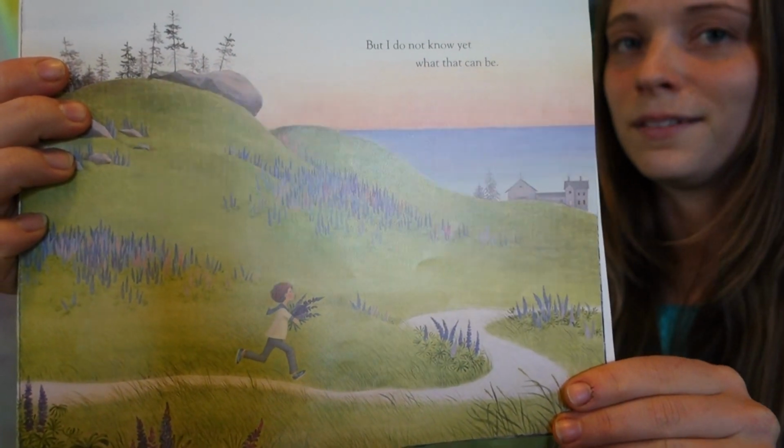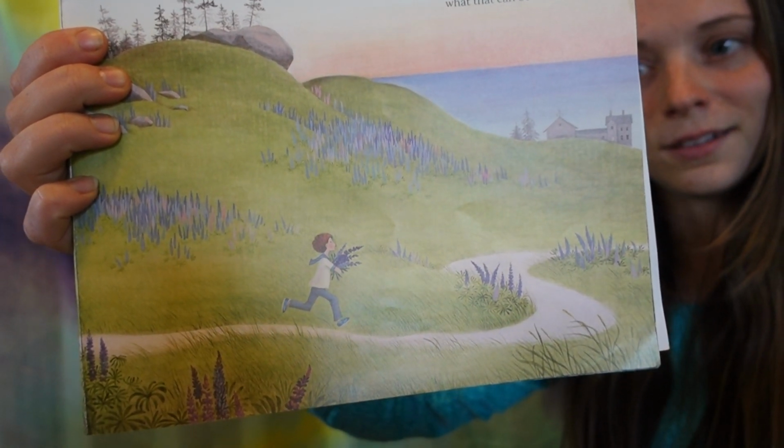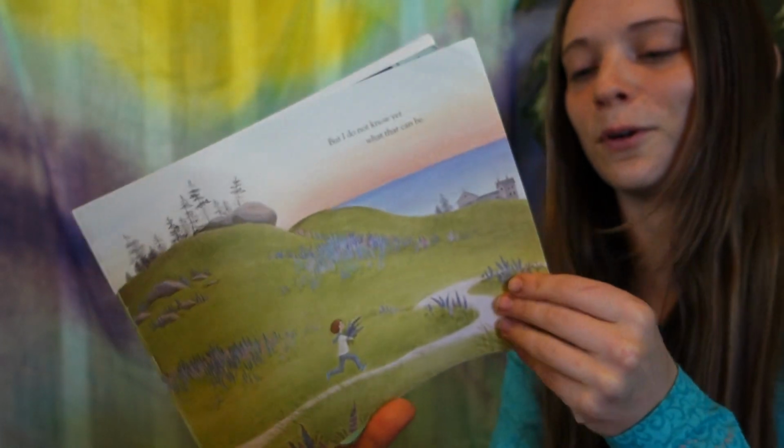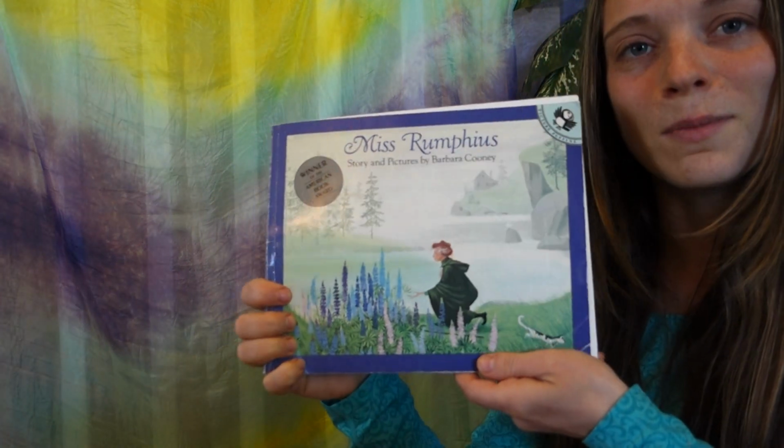And everyone gets to decide how they are going to use their life to make the world more beautiful. I can decide, and you can decide. Everyone gets to make the world more beautiful.